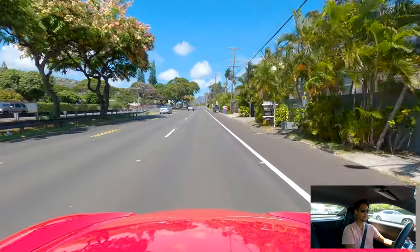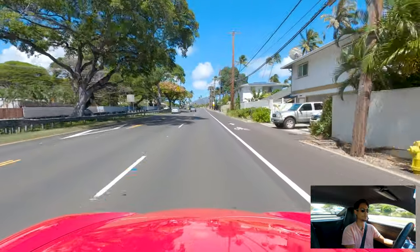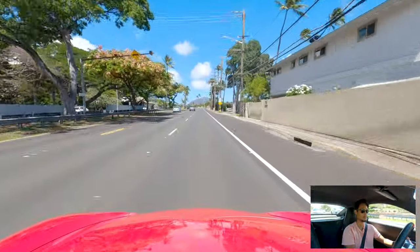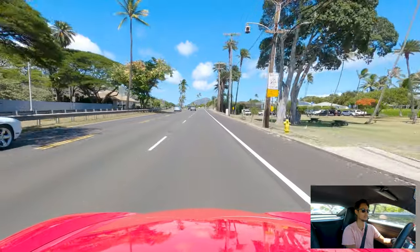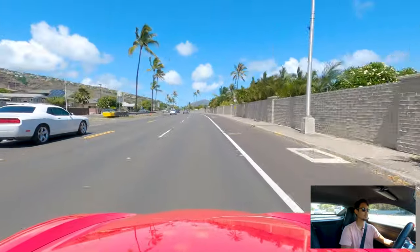I wish I had a camera from behind, because there's a car that is literally 10 feet behind me right now. I'm in the right lane. If you want to pass me, go to the left, please.